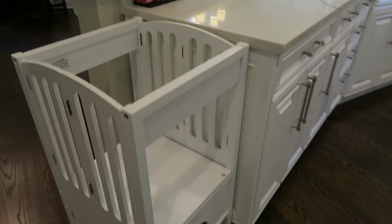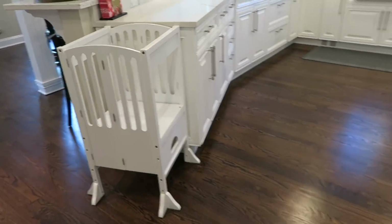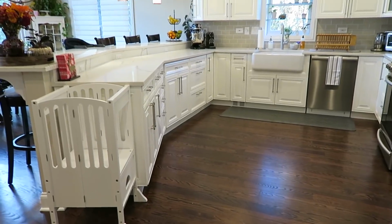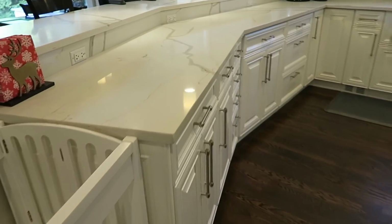So I will link that. I got that on Amazon. This one's nice because it actually collapses for storage, but we leave ours out. Without it, of course, the kitchen would probably look a little more open, but we use it, it's functional, and I got white. It comes in other colors.